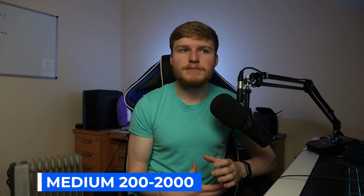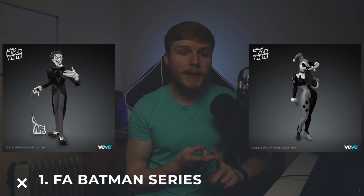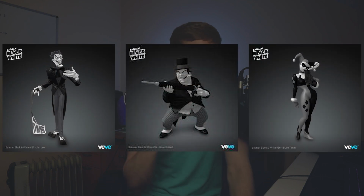Right, so we're moving on to the medium, and this is going to be a rough estimate of where you could be in this medium range, but this is more so for the people who have between 200 and 2,000 gems. Round about that area is what I'm aiming for anyway. The ones that I'm thinking of here are the first appearances of Joker, Harley Quinn, and Penguin. All 3 of these are incredibly significant characters in the Batman series, and having all of their first appearances, especially since they're season 1 characters as well, is going to be heavily significant in the future, and all of them have dropped in price a fair amount from where they've been at from their all-time high.